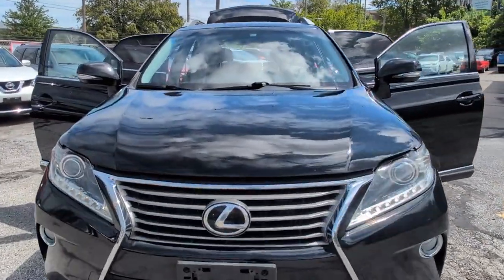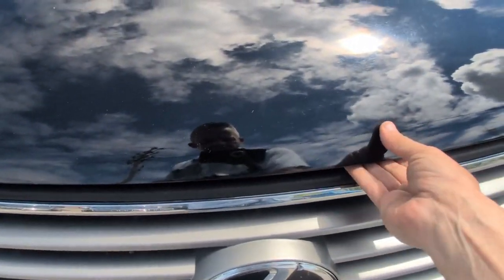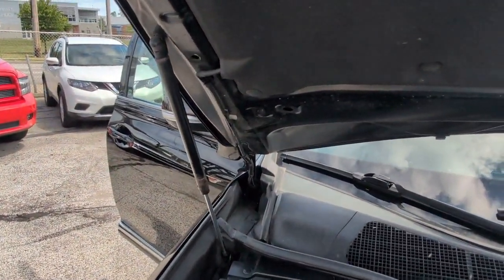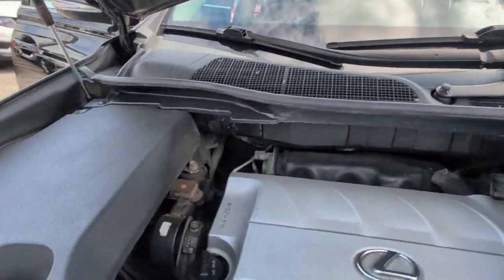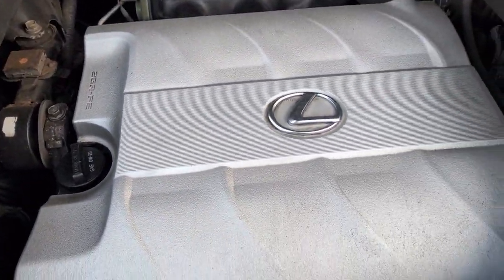Let's take a look under the hood, see what we're playing with. Right here, a little bit to the right, bring her up. The struts could use a replacement. It goes down by itself. Normally it stays. Okay, that is a low point, but I think the engine is a high point.